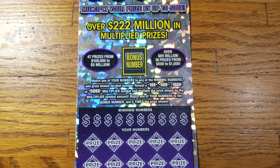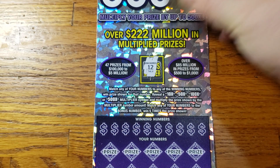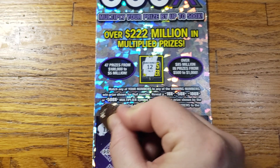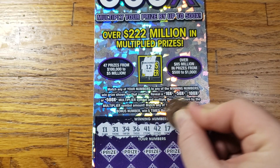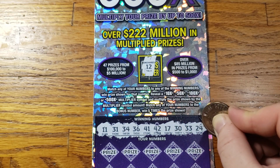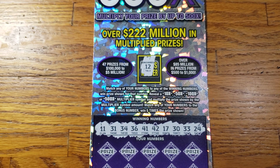Move on to ticket 3. Hopefully this one works out a little better for us. The bonus number is going to be 12. Winning numbers here: 11, 31, 34, 36, 41, 42, 17, 30, 33, and 24. Alright guys, so it looks like our highest number here is going to be 42. We got nothing in the 50s.